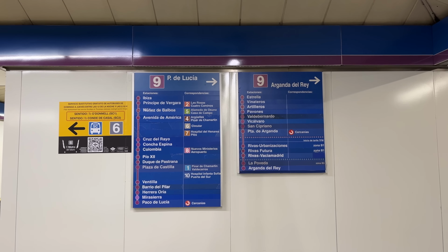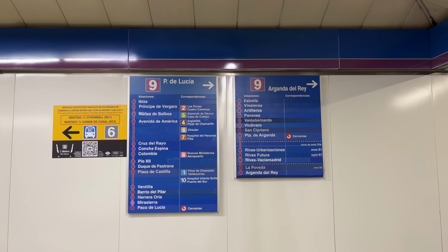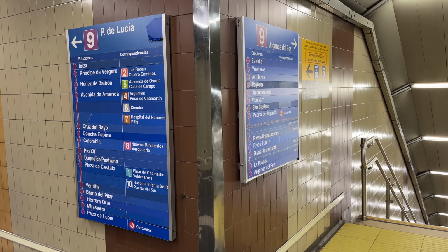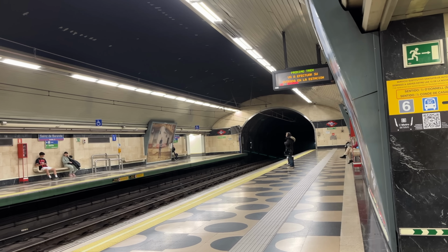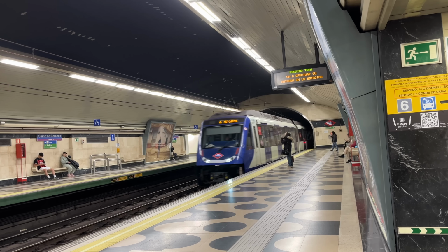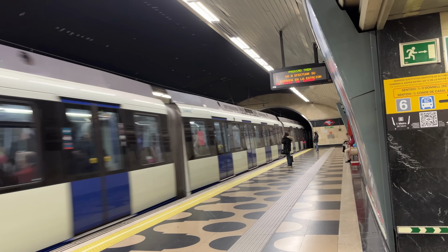Using the metro in Madrid is also incredibly easy. All of the lines are color-coded. For example, this one here, line 9, the purple color, and stations where you can change trains are clearly marked too. Another one of the pros of using the Madrid metro is the frequency of the trains. Normally, every 3 to 4 minutes, the train will enter the station. And trains can be even more frequent during rush hour.